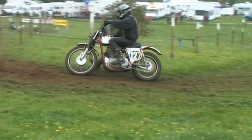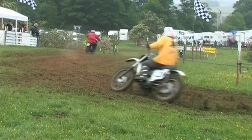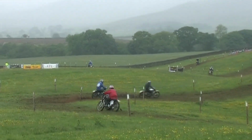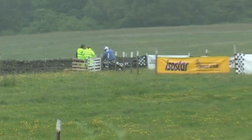And Mike Bell just going through there, number 89. One of the Bell family racers, the father races and the two Bell brothers, of course. Also just going through there was Graham Bell, unrelated to the other Bells, of course, but nevertheless a good rider.